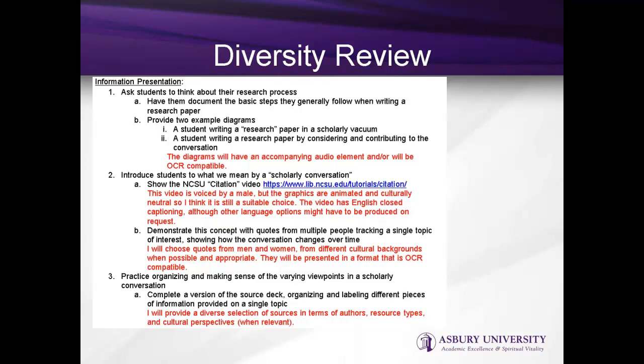So the first red slip that goes there under the 1B2, I realized that the diagrams that I wanted to include, I either needed to make sure that they were OCR compatible or needed to provide alternative audio options to ensure that students with visual impairments could access the information.